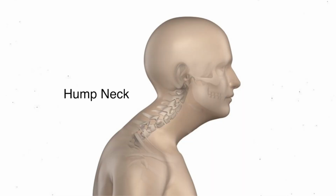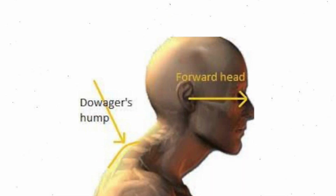So today we're talking about hump neck, also known as Dowager's hump and sometimes buffalo hump, which can be in conjunction with forward head and sometimes even rounded shoulders. And I get it, it's a bit unappealing. When you notice this, it's not the most aesthetic posture, the most aesthetic look to your physique. So you want to do as much as you can to correct that.